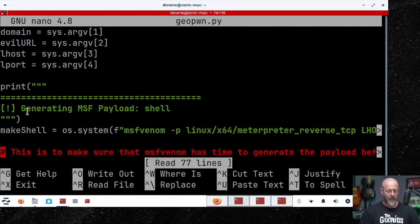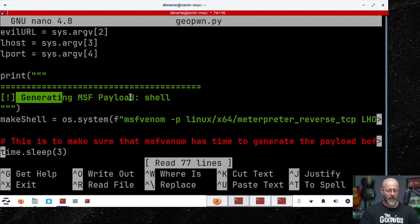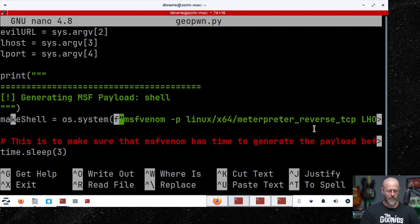Moving on, I've got this generating MSF payload shell. So here's where I'm using that make shell equals os.system. This is where I'm calling the operating system to do something for me, and I'm using format strings to make this happen because inside of here, you'll see, am I in that line? No, I got to go up there.